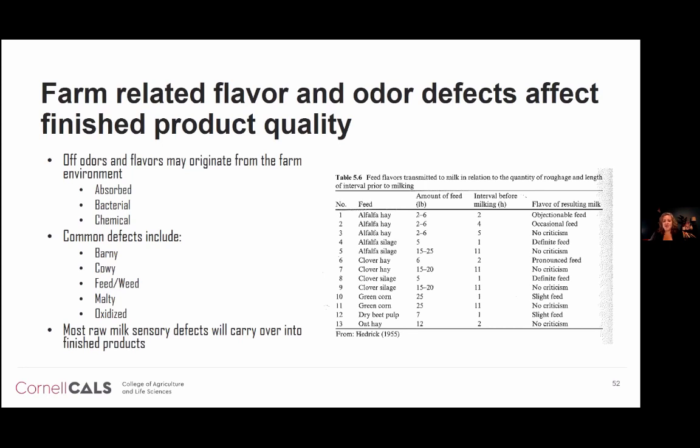The table I'm showing here is just from a study where they looked at the transmission of feed flavors based on what type of feed was fed, the amount of feed that was fed, and the interval before milking that the cow ate the feed. And you can see with this first alfalfa hay example that if 2 to 6 pounds of feed were fed and the cow is milked after 2 hours, there was an objectionable feed attribute. But if it was 5 hours before milking, then there's no residual feed flavor in that milk. So there's a lot of factors that can go into this, but certainly the time, the exposure, those types of things can all have an impact.